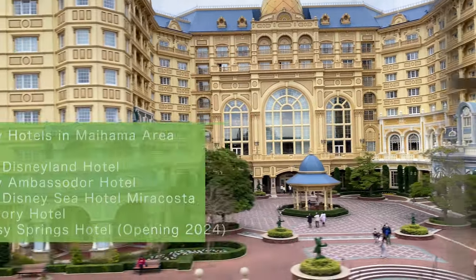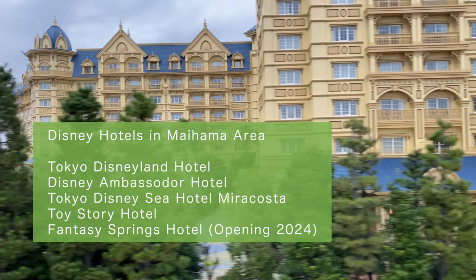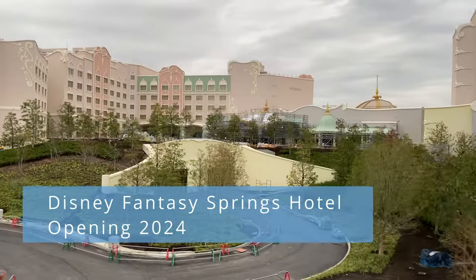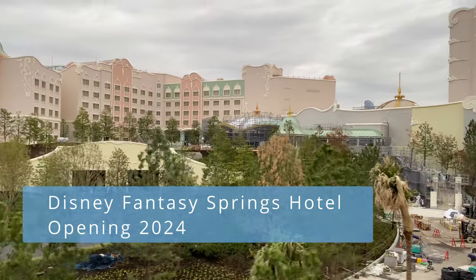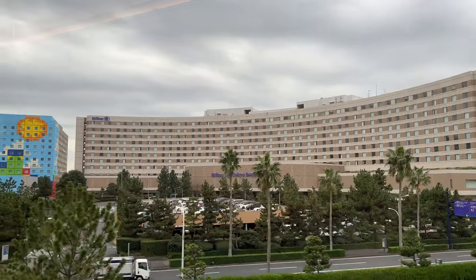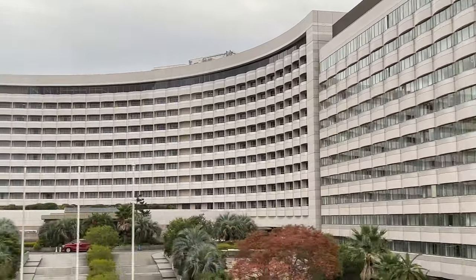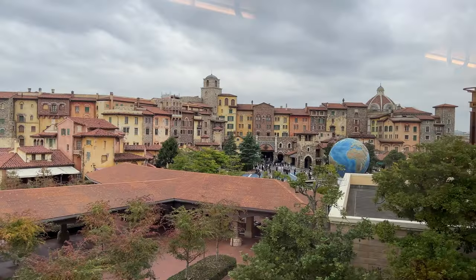As of today, there are 4 Disney hotels in the Maihama area. One of them, Miracosta, is inside the park and accessible to the park directly. They are planning to open a new hotel in 2024 in the Fantasy Springs area inside Tokyo Disney Sea. The Maihama area has other Disney official hotels such as Sheraton, Hilton, and Hotel Okura. So if you want to fully enjoy from the morning to night, it might be a good idea to consider a hotel in the Maihama area.